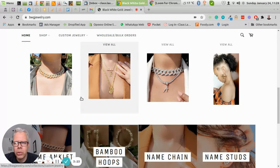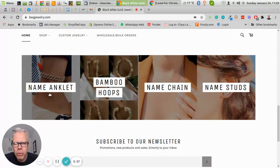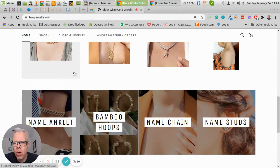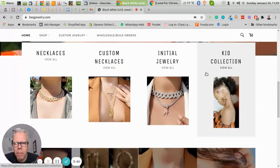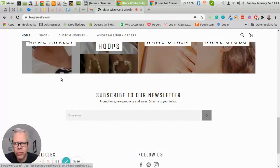So you need to build up trust with your customer. If the customer has the feeling that he is not dealing with a professional company, the trust is so low they will not buy from you. So that needs to be changed. Then we go down here and we have sort of more categories, but they're coming in a different layout here. So that sort of strikes me.